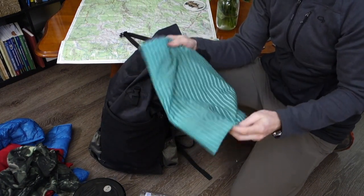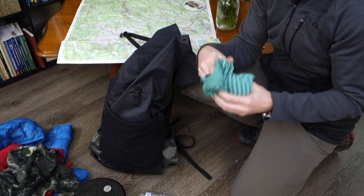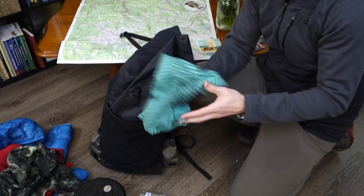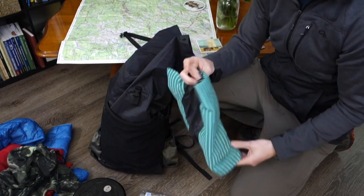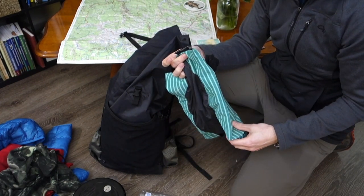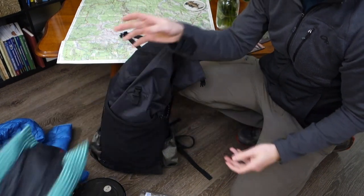I think the biggest thing to keep in mind with a pillow, if you choose to get one, is to make sure that it isn't too crinkly, because I find that that's the thing that bothers people the most, when they have crinkly stuff right next to their ear. This one's the Nemo Fillo, whatever. It's pretty good. I've been happy with that for a couple seasons.